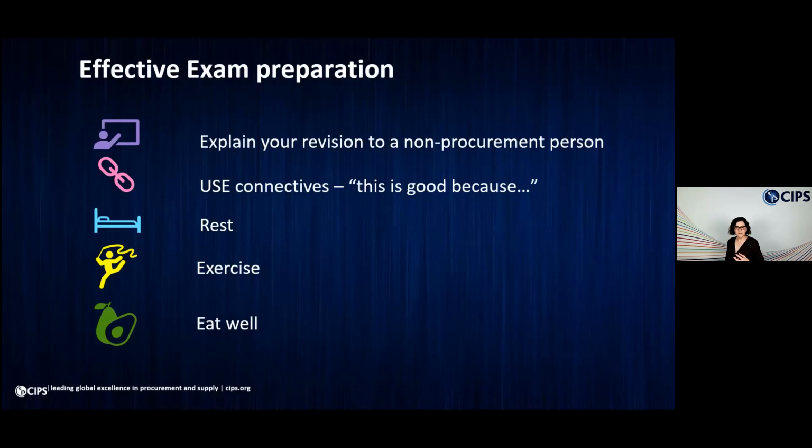Use connectives. A really good connective is "this is good because." If you explain in your explanations the benefits of doing something or the consequences of doing something by using the term "this is good because," it really forces you to explain things using the logical chain that I was explaining earlier. And this is fantastic in making sure that you understand each element of the logical chain. And if you can't explain why something is good, it might be that you need to do a little bit more revision before you move on.